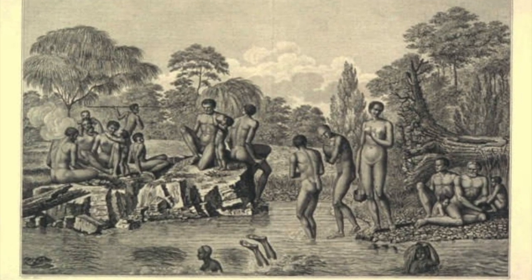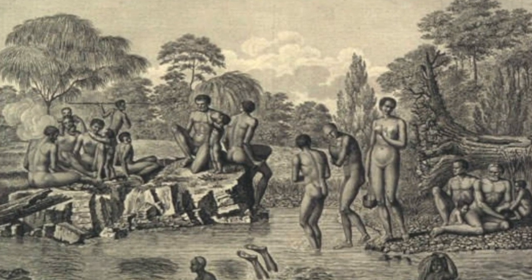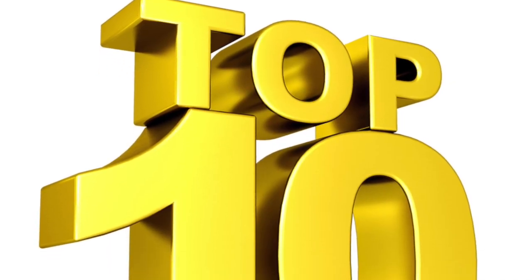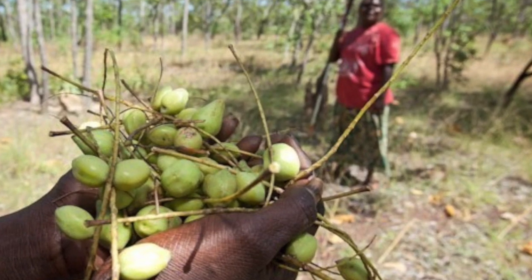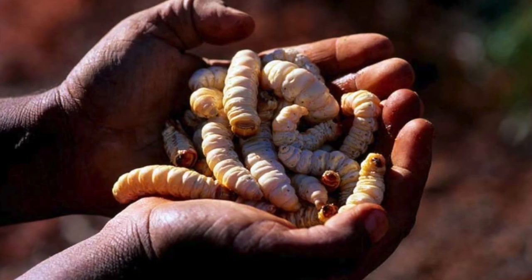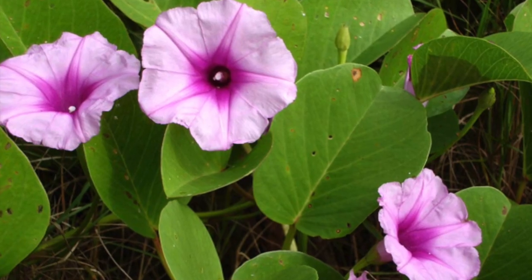It is quite interesting how the Indigenous Australians knew which plants to use and how to use them for specific purposes. This was quite common in Indigenous Australian culture. The top 10 most common Indigenous bush medicines include tea tree oil, eucalyptus oil, billy goat plum, desert mushroom, the emu bush, the witchetty grub, snake vine, sandpaper fig, kangaroo apple, and goat's foot.